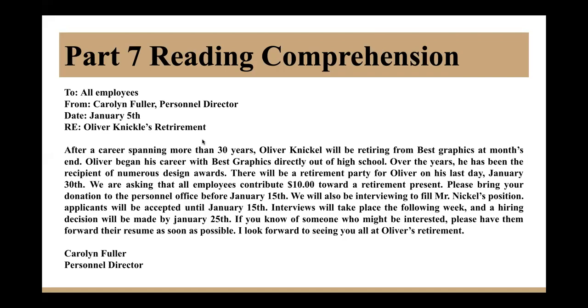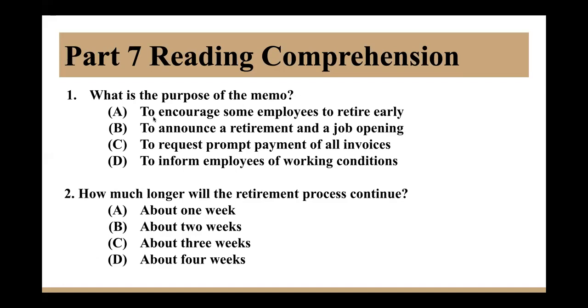So shall we look at the first question here? What is the purpose of this memo? A, to encourage some employees to retire early. To announce retirement and job opening. Retirement here. To request prompt payment of all invoices. Or even to inform employees of working conditions.